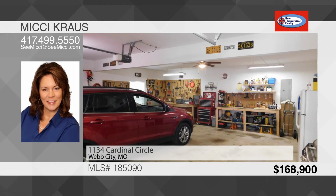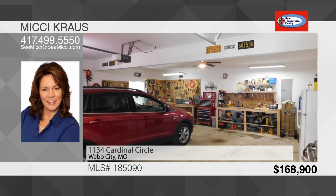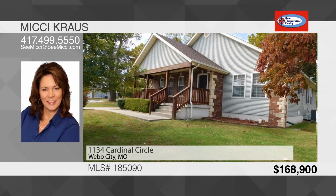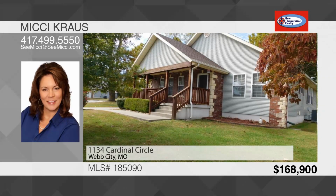Additional features include a roomy garage, new heating and cooling in 2018, attic fan and new roof in 2017. All kitchen appliances stay. See everything in person with a call to Micci.